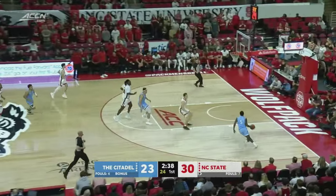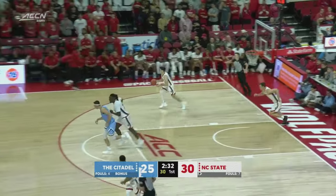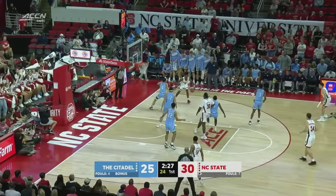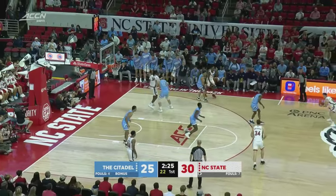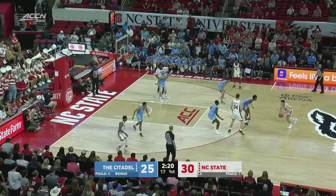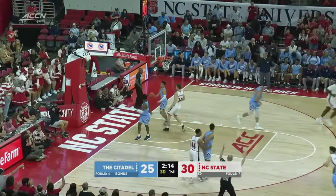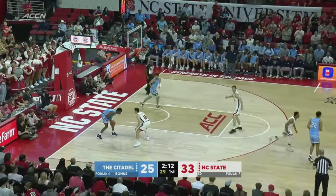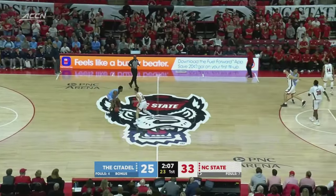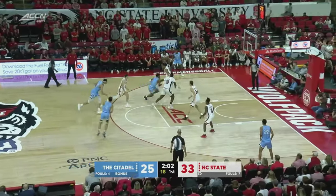Well, they break the pressure, a little miscommunication. Oh, and it falls in. Roberts with the friendly bounce. Again, he's played in Raleigh before. He's got 4. Love the pick on the ball. O'Connell hoists up a 3. Boy, he struggled in the exhibition against Mount Holly. He had 5 turnovers, but he played very well in their scrimmage against Georgia, and this is more reminiscent of that. The big lights come on and everybody plays better. That's how it's supposed to work.